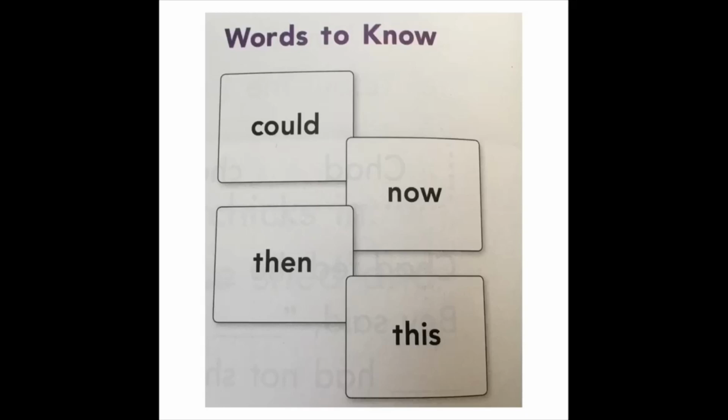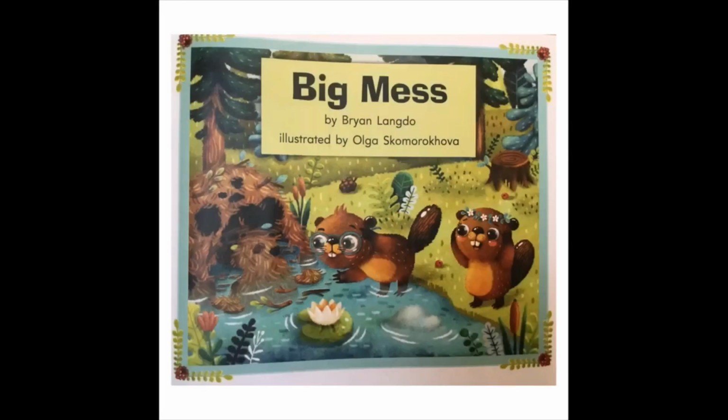Here are some other important words to know. Could, now, then, and this. Let's read the story, Big Mess.